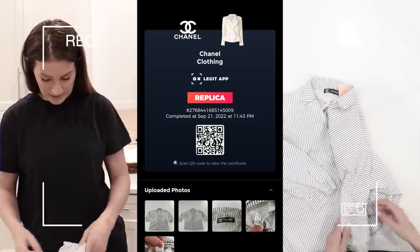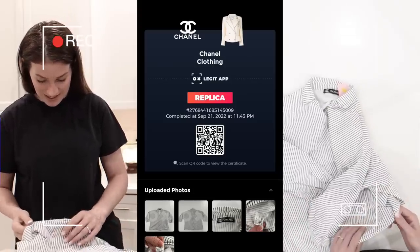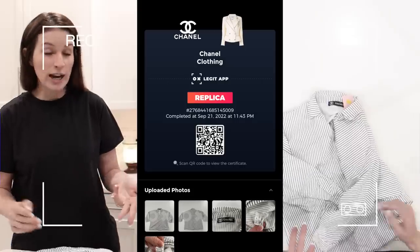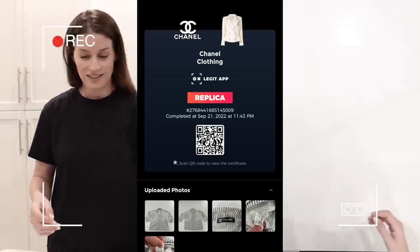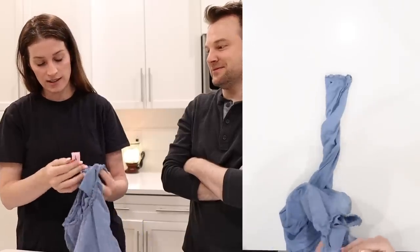The tag does look pretty off. And you know, occasionally Chanel and other high-end brands have a uniform line, so I thought this might be that, but luckily only $4 down the toilet. We've got the Sundance. You asked me if I knew what Chanel was?